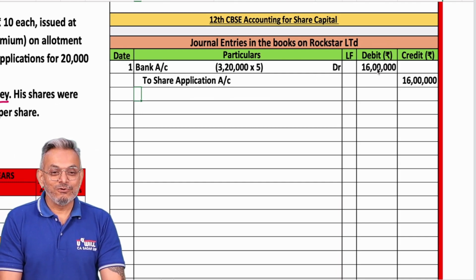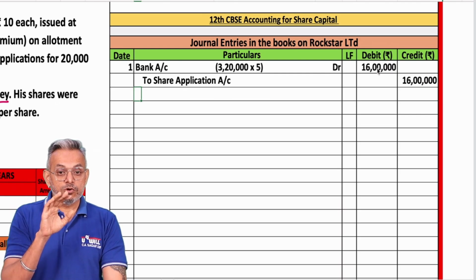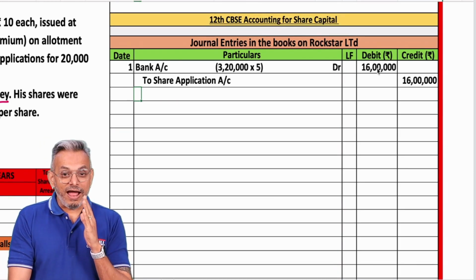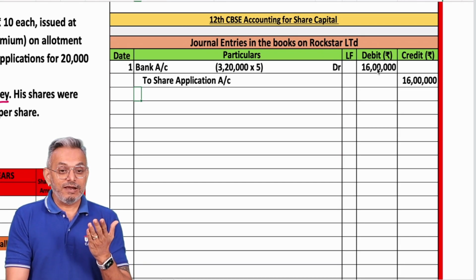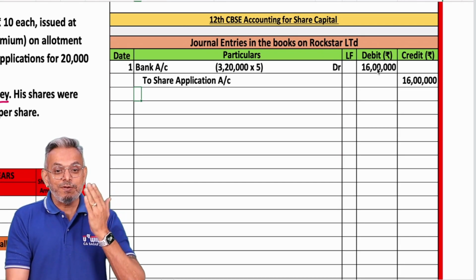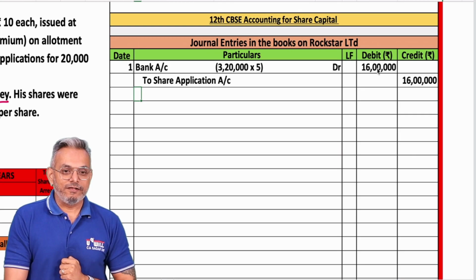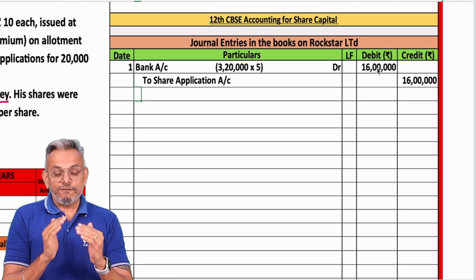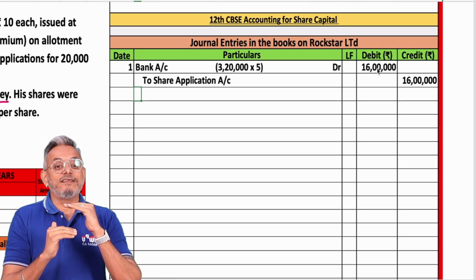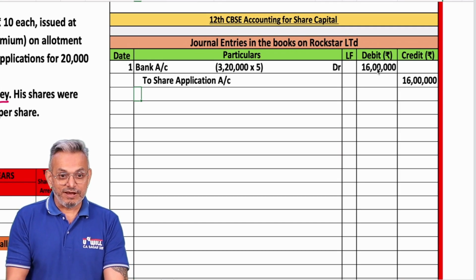Now dear students, again a very important point. Don't forget to write the narration. If the question says not to write the narration, it's all fine. But if the question says you have to write the narration, you have to write. But for a question like this, it's just given journalize, so you have to pass the journal entry. In this case, if you do not write the narration, you will not get full marks, because narrations are part of the journal entry. If narration is not written, it means your entry is incomplete. So dear students, please be very careful.